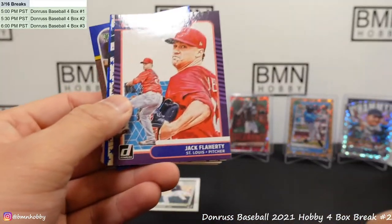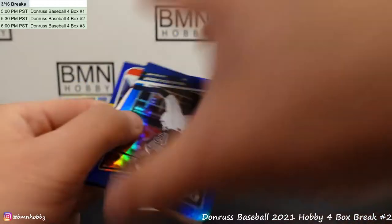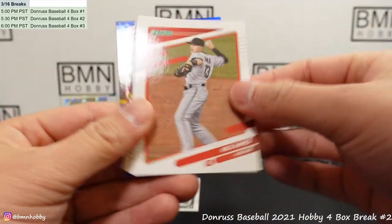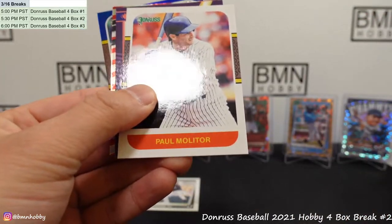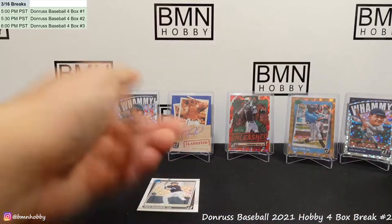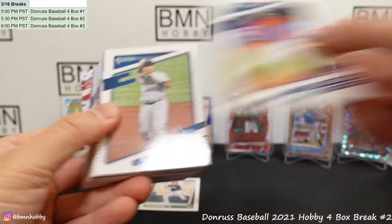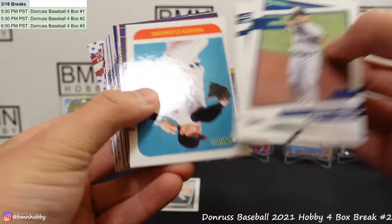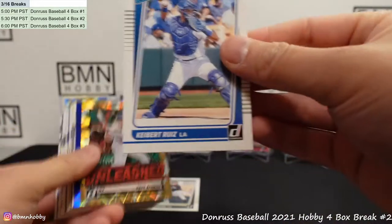Frank Thomas, nice Mike Trout. Flaherty, Francisco Lindor vintage stock. Francisco Lindor blue. Paul Molitor, Bryce Harper, Josh Donaldson to 21, and Dale Murphy. Only one rated rookie. Oh, I guess the other ones were all colored, so it's maybe not a bad thing. All right, last couple packs left. Roger Clemens, Starling Marte, Kiebert.